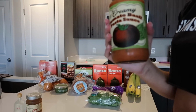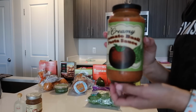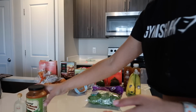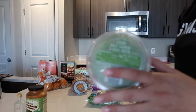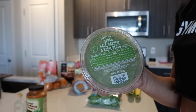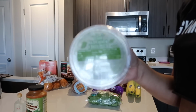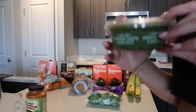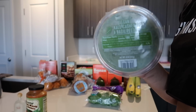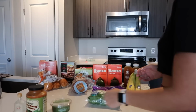Next, I got this tomato basil pasta sauce. Super duper good. I love this stuff. Probably my favorite pasta sauce. Usually when I make pasta, I use this, which is my all-time favorite Trader Joe's item ever, and it is the vegan kale cashew and basil pesto. I can never say that, but this is so good. This stuff has changed my life. If you guys like pesto, you need to try this. It is amazing. I usually just put a little bit on my pasta with some cheese, and yeah.